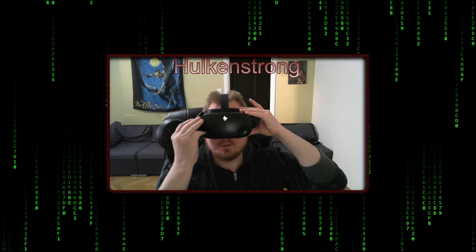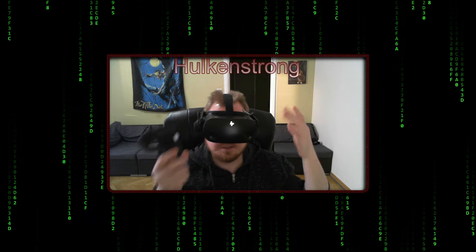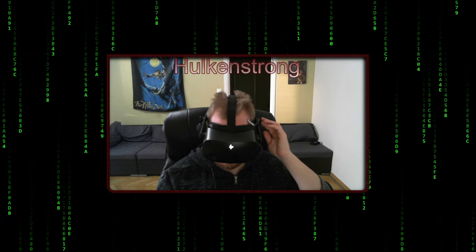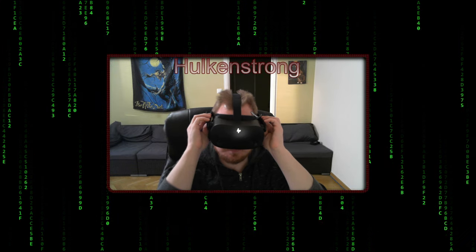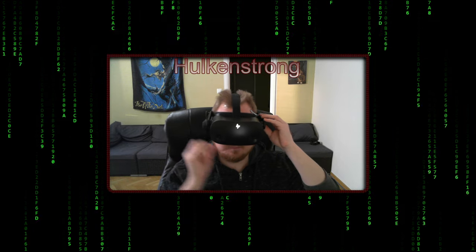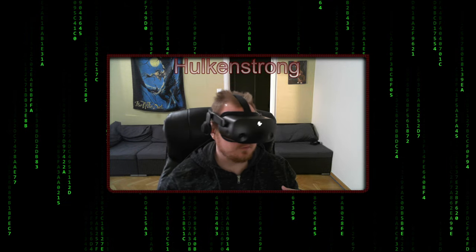Sorry if this looks so weird. The image is perfectly fine, but looking in the camera it looks like everything is off, but I'm going to try to ignore that. I don't know why it's like that, really. The straps seem to be really nice. It feels like it's centered here and looks perfectly good and in line, so yeah.